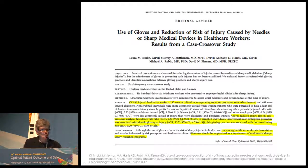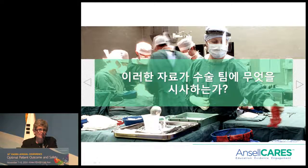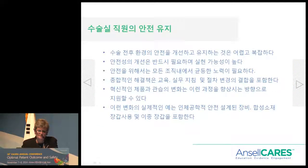And around the world, we need to standardise this practice, especially when we see things like Ebola and when we see other infections, even our routine day-to-day infections. We need to always be consistent in our practice so everybody knows what to do. The other thing is that glove use is a key element of any sharps reduction program. So not only can it protect your skin from direct exposure, use of gloves can protect you from sharps injury and from disease transmission there.